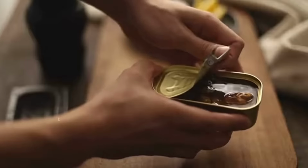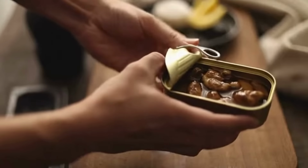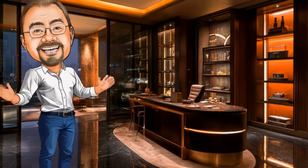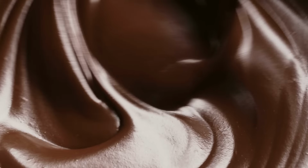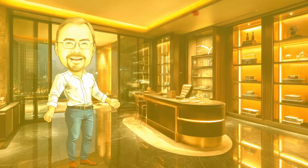Then I see them. A tin of smoked oysters. This will either ruin the entire experiment or become the reason this video exists. Smoky, briny, and unapologetically bold, they go straight into the basket. For my final item, I grab a milk chocolate bar with pistachio pieces. It hits sweet, creamy, and nutty notes all at once. On paper, it sounds promising. In practice, we're about to find out.